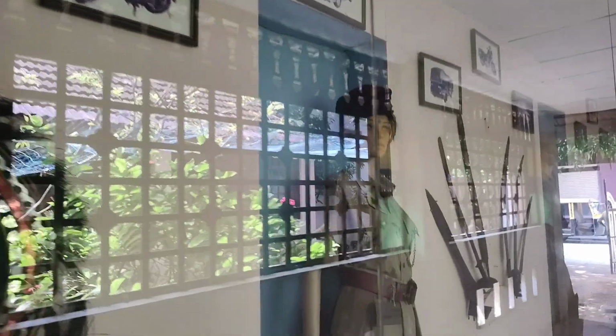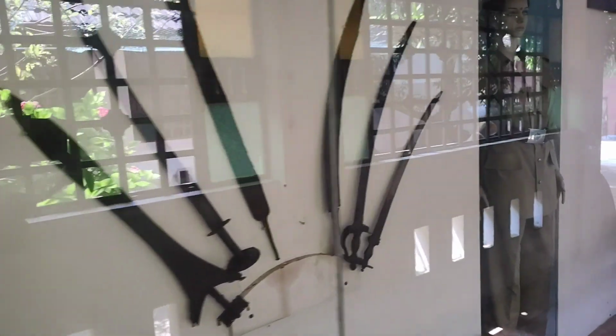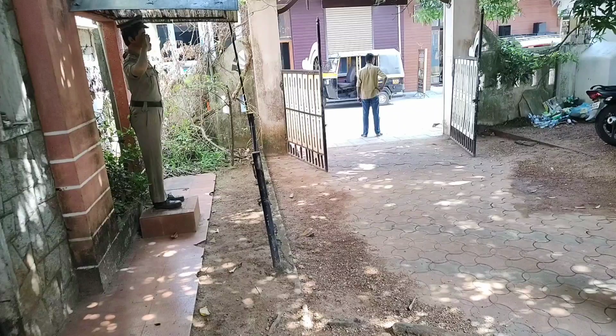Visitors to the Police Museum can expect an informative and engaging experience as they explore the exhibits about the history of policing in Kerala. They would gain insights into the challenges and innovation in law enforcement over a period of time.